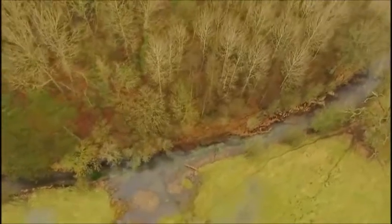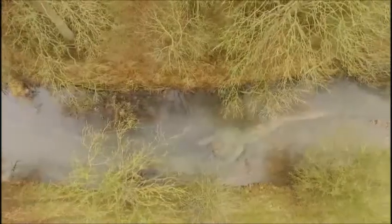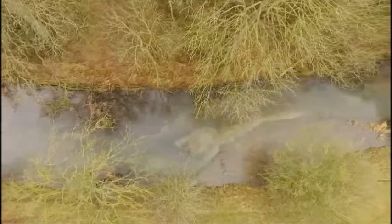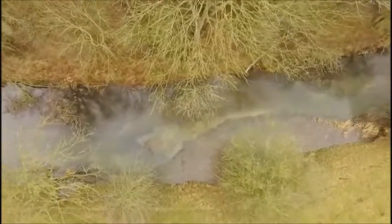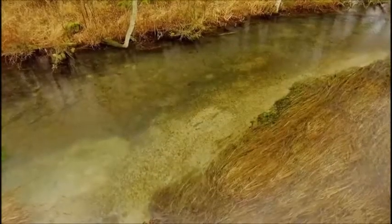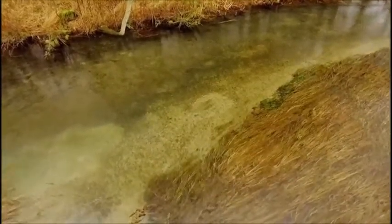So what is doing this? Now, can you see? This is where I'm standing now during the day. Look, you can see that very, very clear, light-coloured area. And there are also... Now, look closely. Can you see in the middle of the frame, there are some trout? And one of them is doing something rather curious.